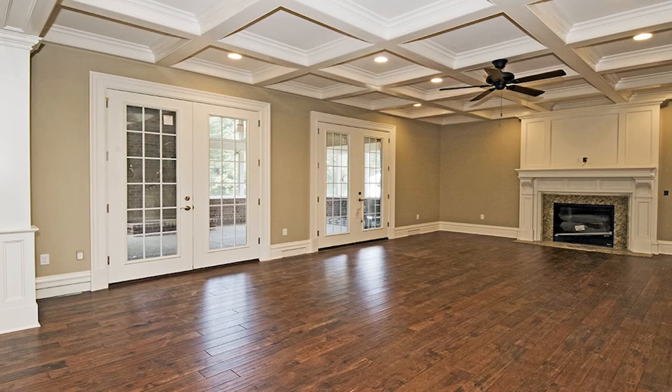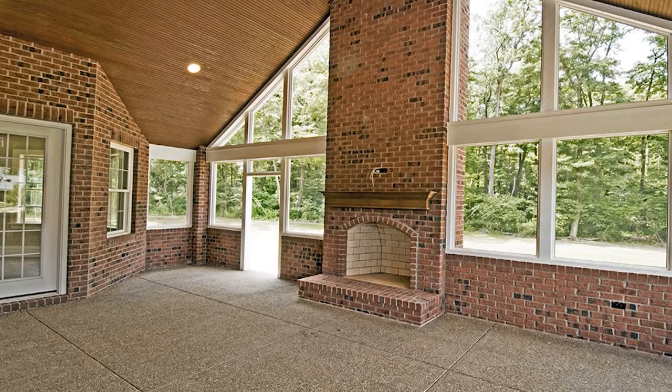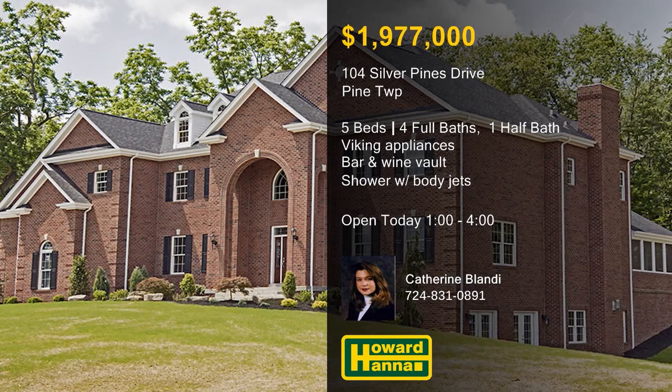2 high-efficiency furnaces and 2 air conditioners are certain to create a comfortable environment. Enjoy the lower level's custom bar, a wine vault, and elaborate media room, or recline in the vaulted sunroom. Wash your cares away in a luxurious master bath offering a shower with multiple body jets and a self-drying bubble tub. For more information on this signature residence in Silver Pines, please contact Catherine Blandy.